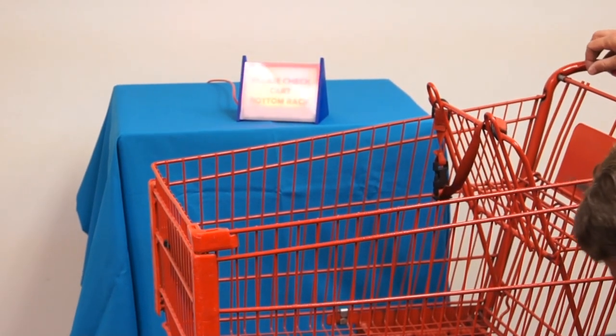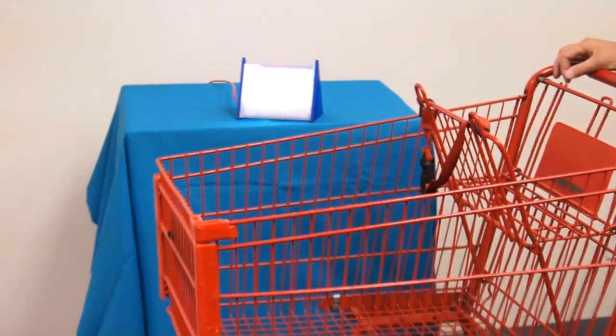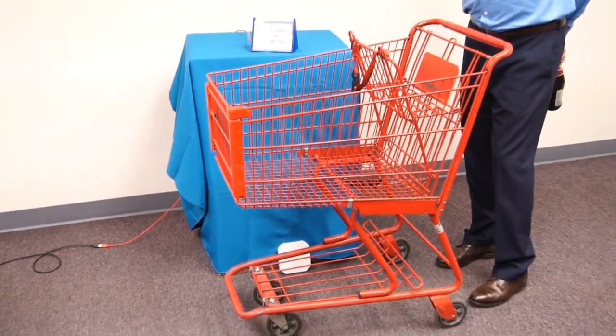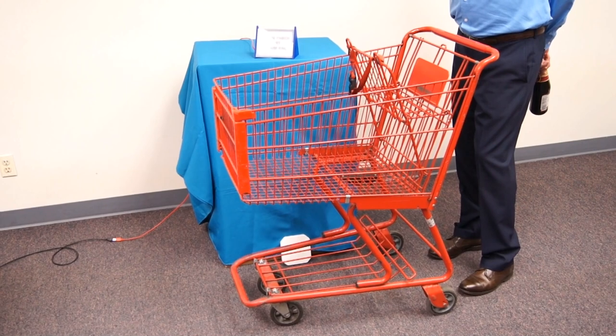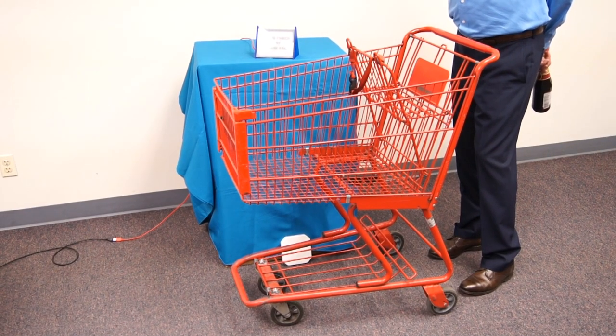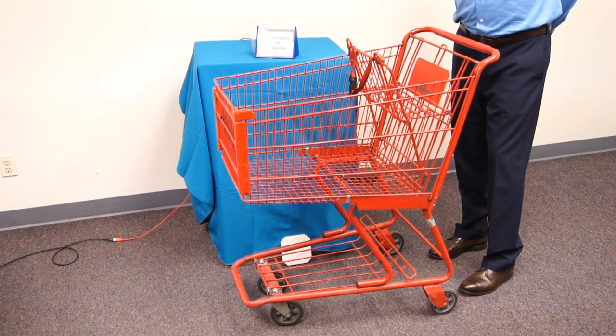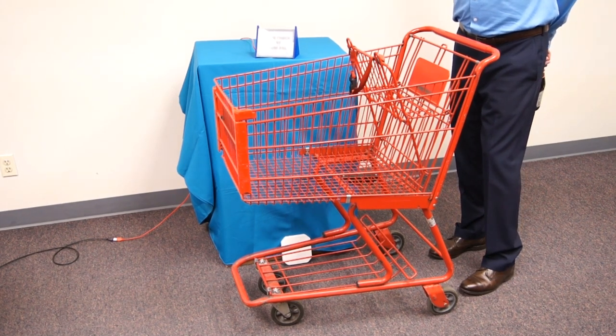Now I'll remove our bottle of wine from the bottom shelf. We now have an empty shelf. The system periodically resets, and the system is reading, and we have no indication of anything on the bottom shelf once the item has been removed.